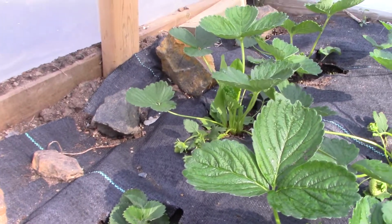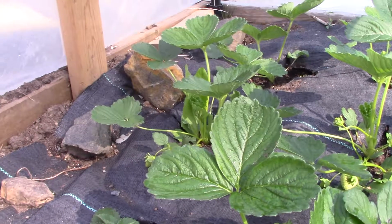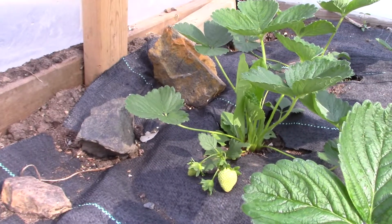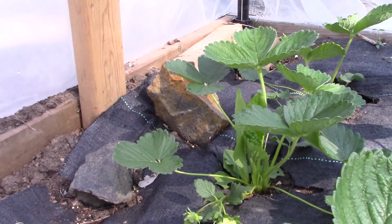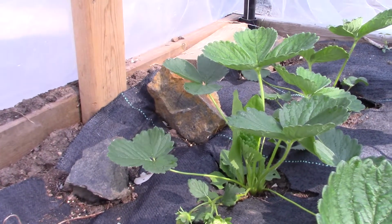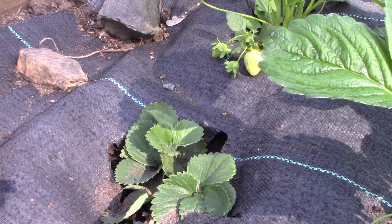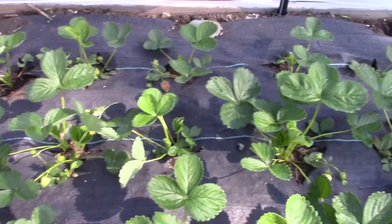It did have one beginning berry stalk, berry stem coming out, but when you transplant them, I find that the shock of the transplant will usually cause the berries to wilt, and they just aren't worth it. So I snip them off, let the plant reestablish, and then it will produce large and healthy berries. But so far so good.